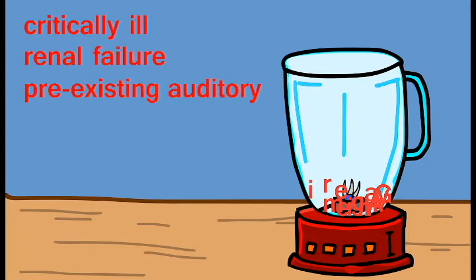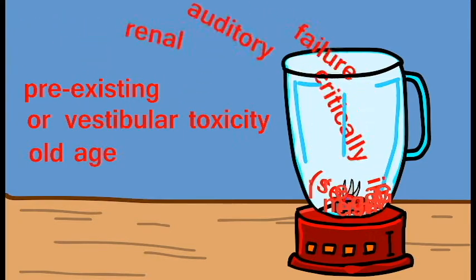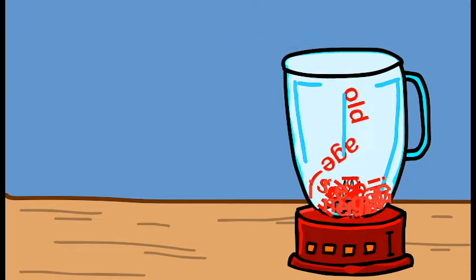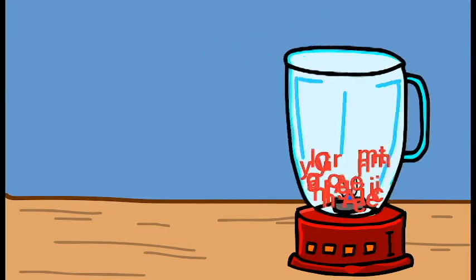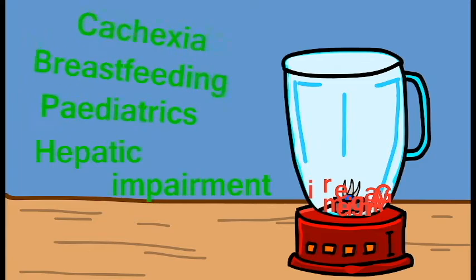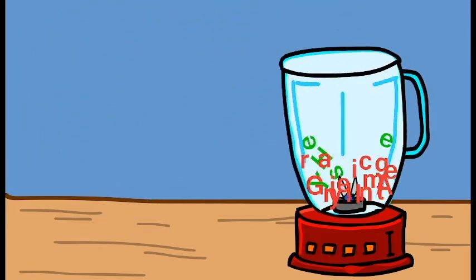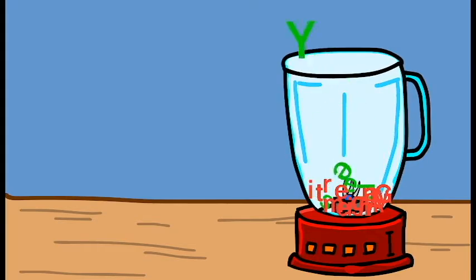If they are critically ill, have severe renal impairment, pre-existing auditory or vestibular toxicity, or advanced age, then gentamicin is not a good choice either. For all other patient groups, gentamicin is a good option.